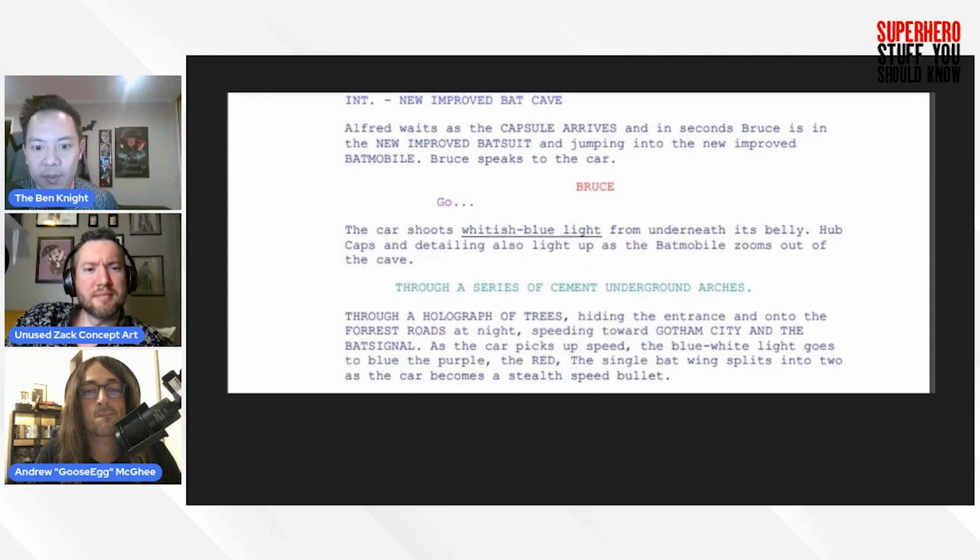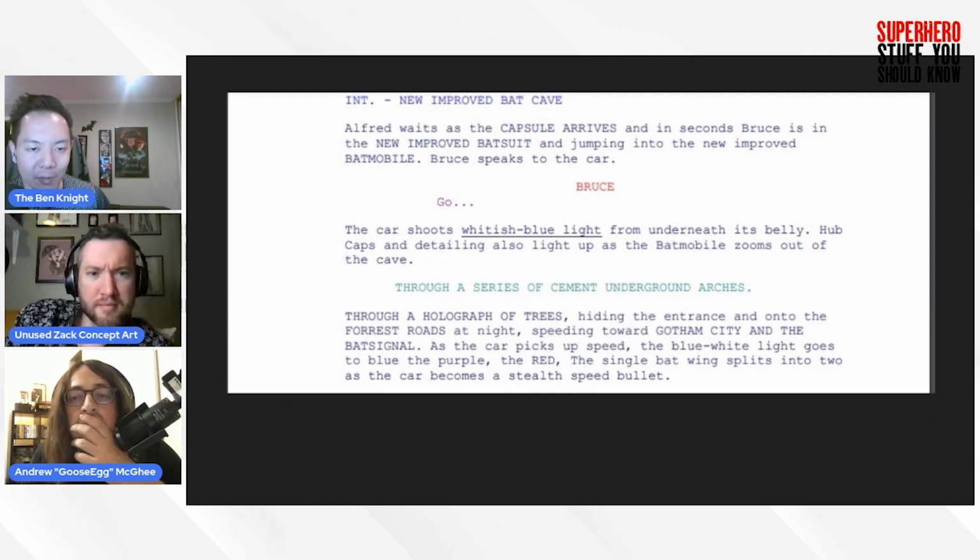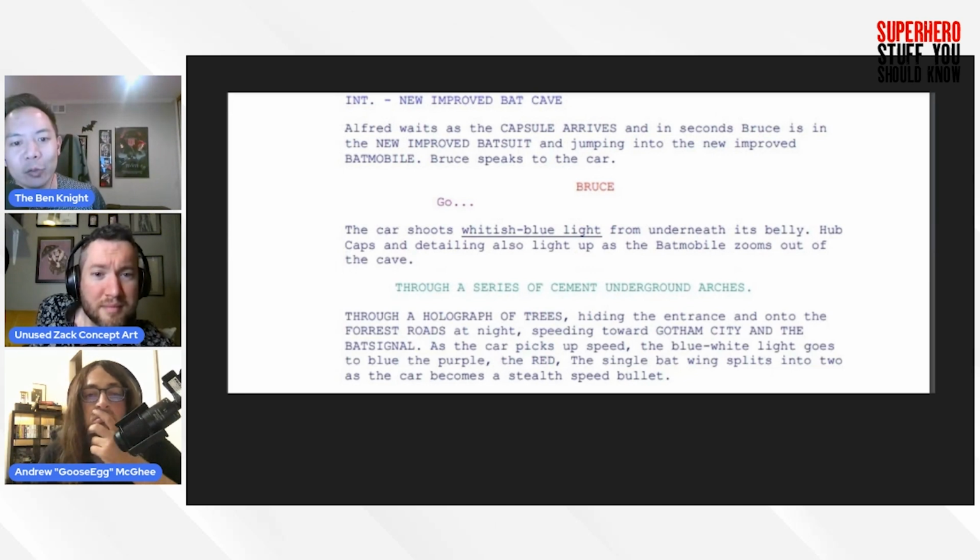It describes that the Batmobile, quote, shoots whitish blue light from underneath the belly. So this idea of the Batmobile having the lights from within actually is in the script. I hadn't thought about that until I went back to the script for pulling up the visuals for this episode. It also says hubcaps and detailing also light up. And then it says the blue-white light goes to blue, to purple, then red. The single Batwing splits into two as the car becomes a stealth speed bullet.